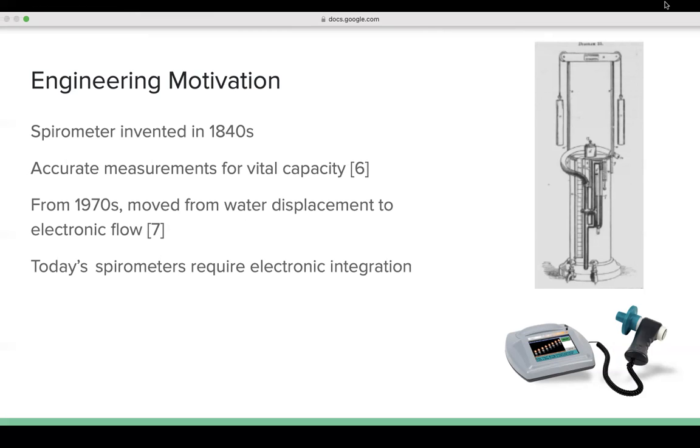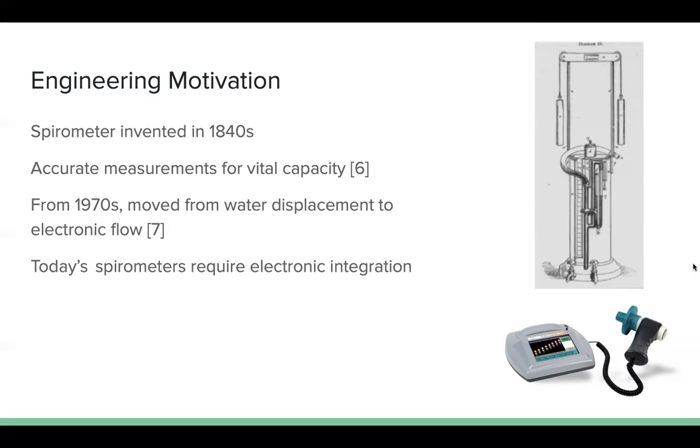From the 1970s onward, spirometer designs moved from water displacement methods to the use of electronic flow. And while mechanical options can be just as, if not more, accurate, most spirometers today have to be integrated electronically in order for the data that they record to be acquired and stored automatically for a physician to view and interpret at a later point.